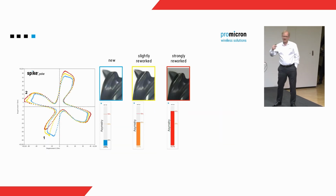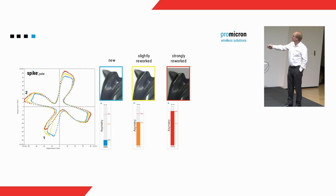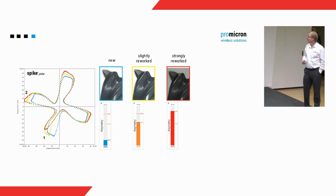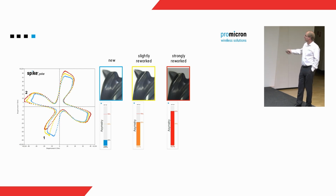Now we've talked about allocating bending moment, for example, onto the spike map. But of course, if we've got bending moment, we can do much more with it. Let's look at our idea of the spike KPI. You can see here in blue, when the tool is new, we've got an asymmetry KPI, and it's at a very low level. That's good. There is very little asymmetry. As you get a more worn tool, the asymmetry KPI, from a percentage point of view, goes up. And here it becomes bad.